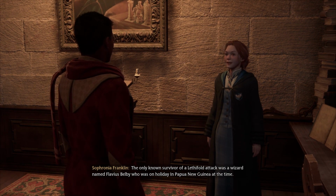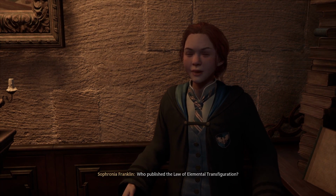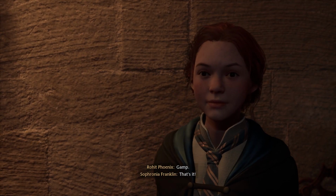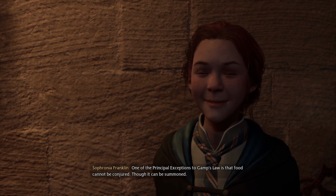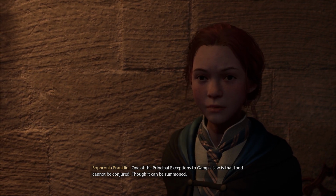Who published the law of elemental transfiguration? Gamp. It's Gamp. This I know. Gamp. That's it. This is from the 6th book. One of the principal exceptions to Gamp's law is that food cannot be conjured, though it can be summoned. It's from the 7th book.